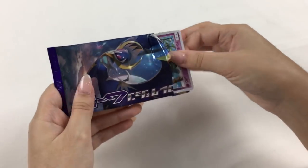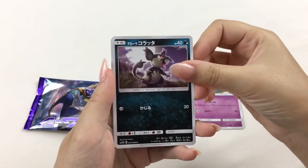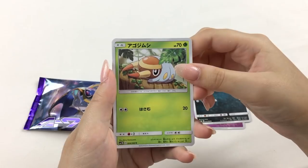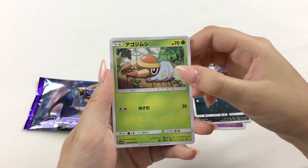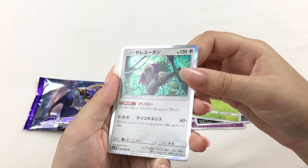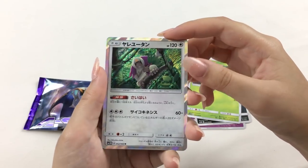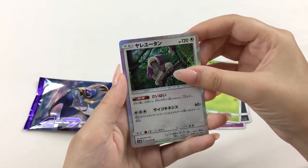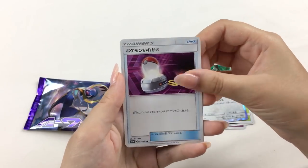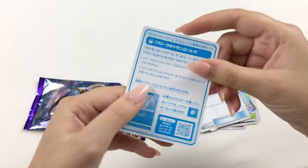I'm not sure how many I meant to flip from the back, so we'll just have a look at them here. We have an Alolan Rattata, and then we have, I forgot the name of this Pokemon, let me know if you know it. And then we actually have a holo, which is awesome. I forgot the name of this Pokemon as well. It's one of the new Alolan ones, so let me know if you know. And then we also have a trainer card, and then on the back here is just some information about the games.